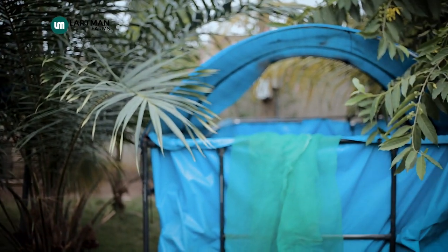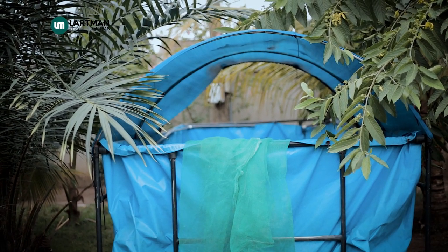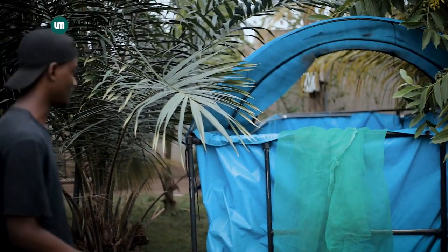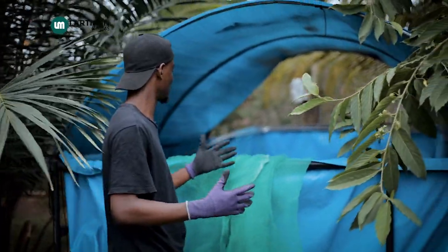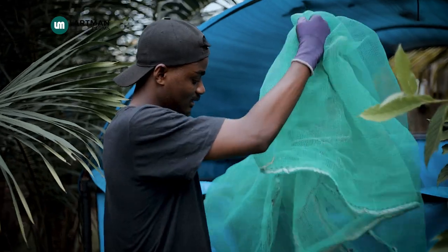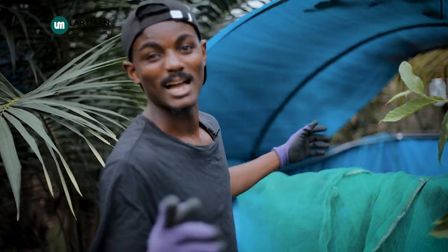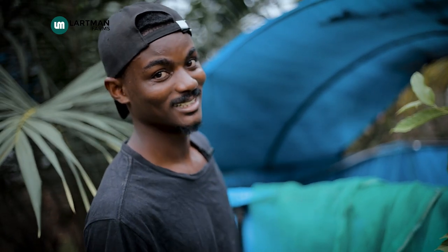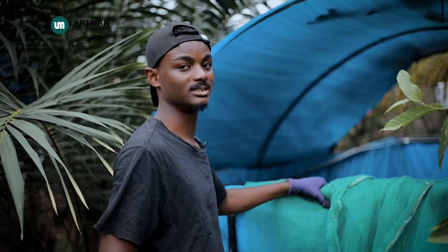You can see that he, using my idea, put a bit of shade for the fishes, and you can come in and see how nice these fishes look, because we are supposed to do a bit of sorting. So we'll be using this net to go inside and harvest them. I'm a bit afraid that these fishes will hurt me, but let's see about that. So we'll get into it quickly.